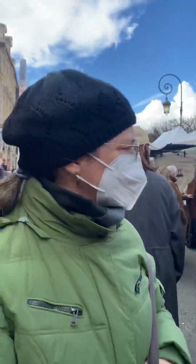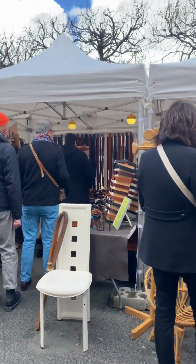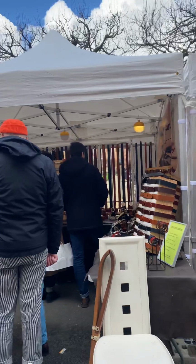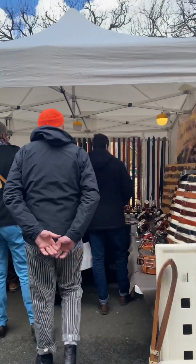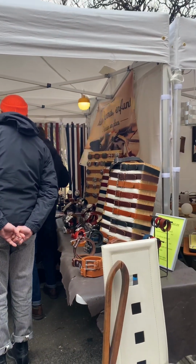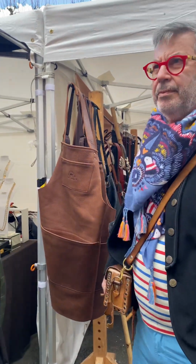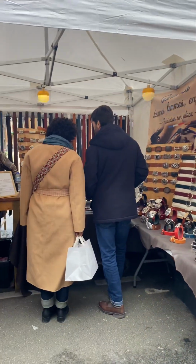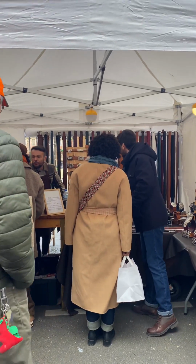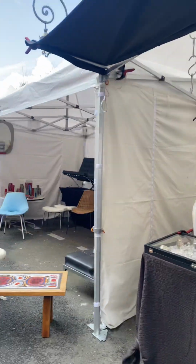And yes, I want to show you this guy. He is the artisan and he uses the leather to make these beautiful things, right? The belts and the... And he's in the back there making something. And look at these aprons, how nice. Yes, lovely. He's right there. So, jewelry, yeah.